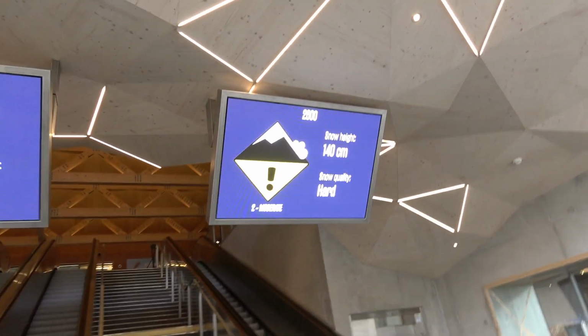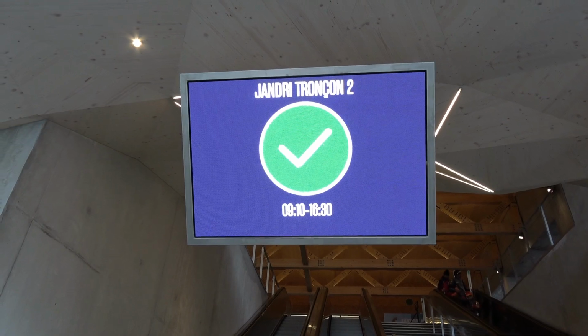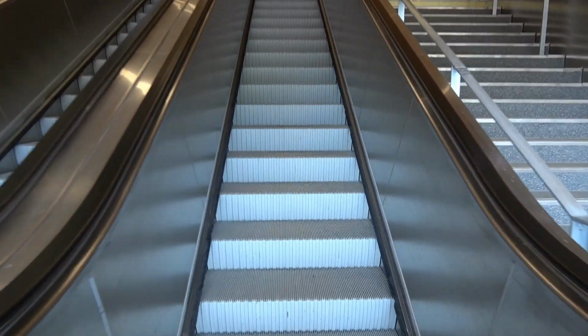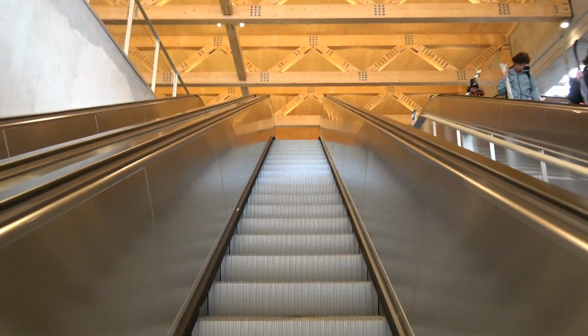So what we got, 2.6 snow depth, 1.4 snow quality hard. See what the weather report is. -4 up there. It's going to be cold. Right, so I'm not going to warm up by taking the stairs. Bonjour!